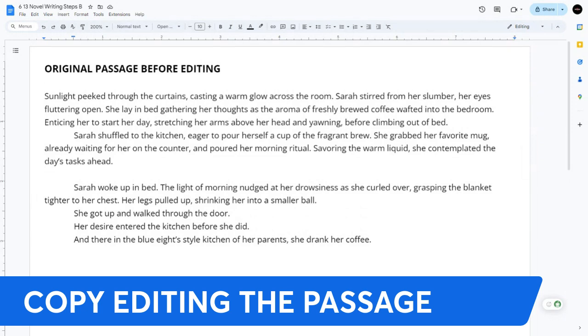That was one of the things we did. We connected it. You know, she grabbed her favorite mug already on the counter and pulled it in. Right? You have to connect the beats and moments within a passage. So it doesn't feel like it's just Sarah shuffled to the kitchen, eager to pour herself a cup of fragmented brew, savoring. Like, if it jumps right to her savoring the liquid, we're not showing the process.